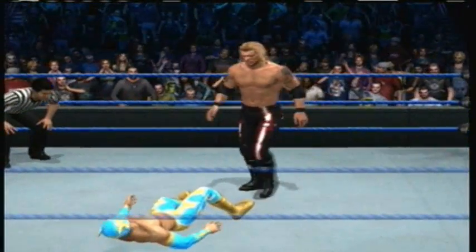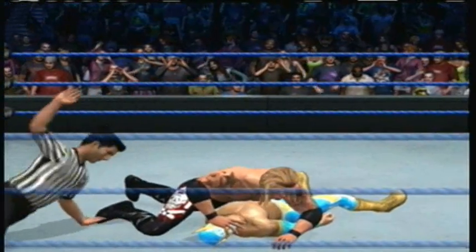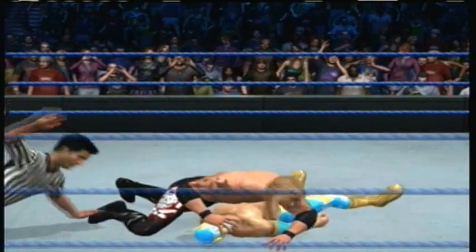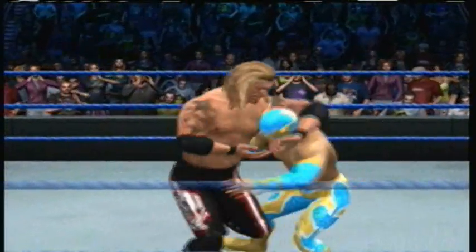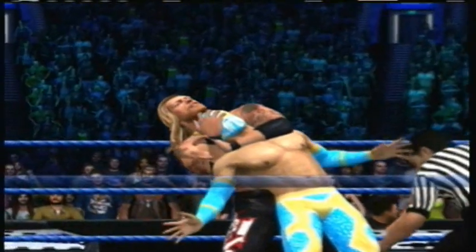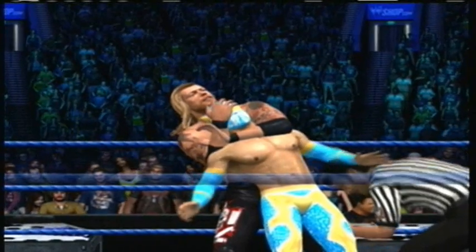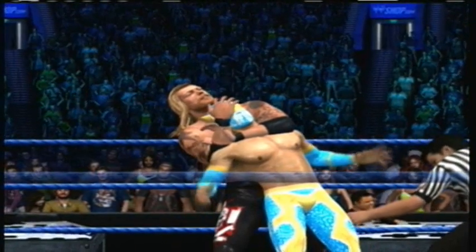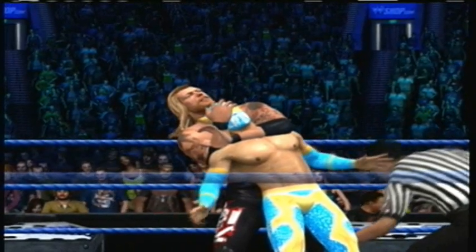And Edge just had to stand there and land that big boot. And there's the cover. 2. Sin Cara kicks out after 2. You wonder how much Sin Cara really has left, and he's gonna go for a sleeper here. And he's been targeting that head area we've been seeing. And he's just choking the life out of Sin Cara. This could actually be what could finish the match.